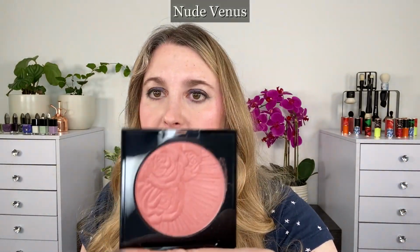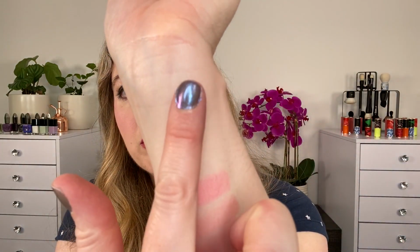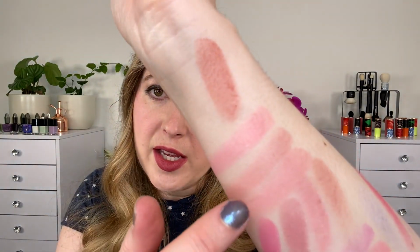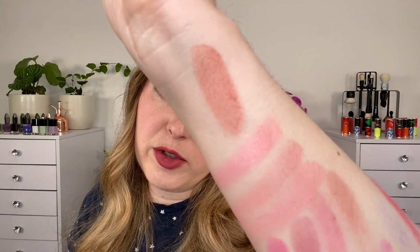Next we have Nude Venus. I really like this one. You can see I've worn this one quite a bit actually. And let's see here, we'll move these ones up. This isn't going to go with Venusian Sunrise. But you can see this one has more of a bronzy look to it. It's going to be warmer than the right-hand shade in Aphrodite Amour.